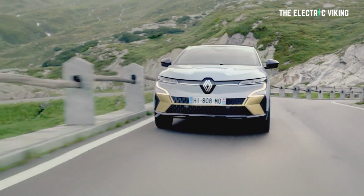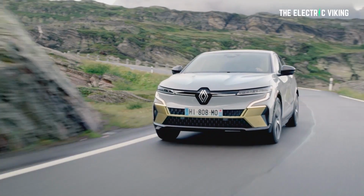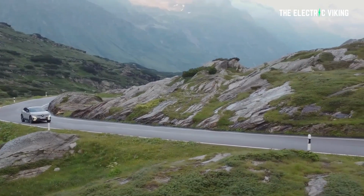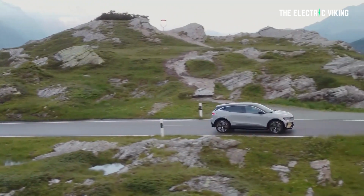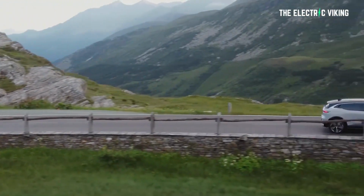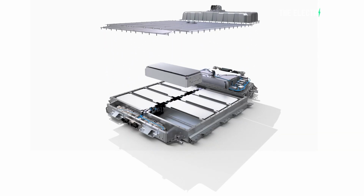So what's the range? Well, range apparently is 186 miles for the smaller 40 kilowatt hour pack and 294 miles for the larger 60 kilowatt hour pack. Now, I don't think it's really going to give you 294 miles of range for a 60 kilowatt hour size pack, but you never know. I guess it's possible. But I would say the most likely scenario is 250 miles or 400 kilometers of range for that bigger battery pack.